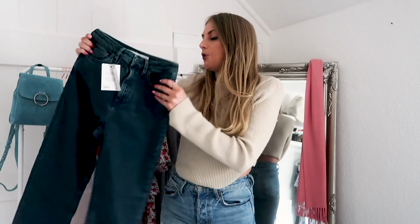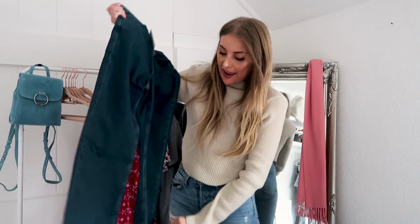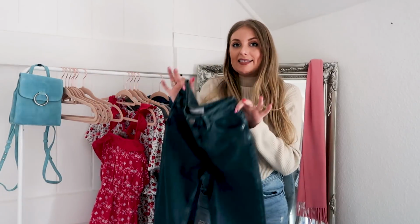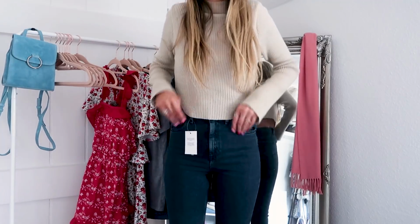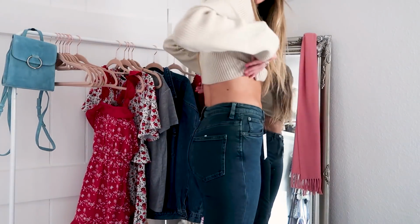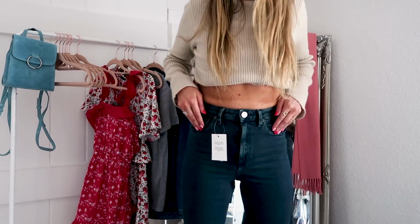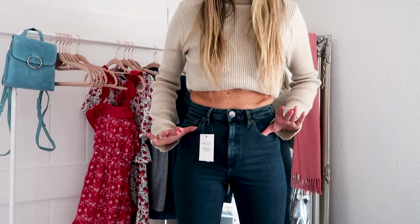And then I got these for the video, and they fitted so nicely that I had to get myself a pair. They are 34 leg though, so I don't know if they're going to be too long, but let's have a look. So these are the jeans. They fit so well. Look at how well they fit. They are so comfortable. They've got so much stretch in them, and the wash is amazing. So I'm definitely going to keep these.